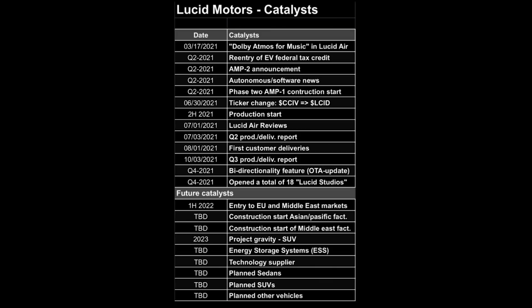This will be huge once they start delivering. And October 3rd, Q3 production delivery report. In Q4, we have bidirectionality feature OTA update and the opening of a total of 18 Lucid Studios. This looks like a strong year and I couldn't ask for more. CCIV hands down will be a winner. As for 2022 and later, these are some of the catalysts that will be determined.